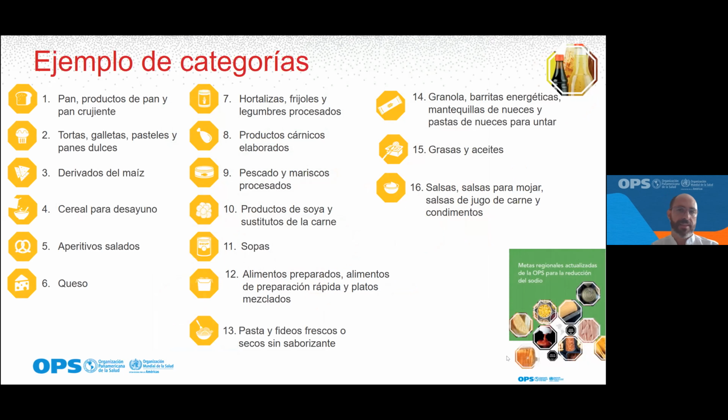And I would just briefly mention that in 2015, we had 18 categories, now 16, but 75 subcategories are included in this update. Many of the ones in 2015 were broken down into more detailed subgroups. By way of example, the 2015 goals had a category for all bread products. And currently, we have 4 subcategories of bread, the different types of rolls, wraps, loaves, and there's a fourth category for other types of bread items.